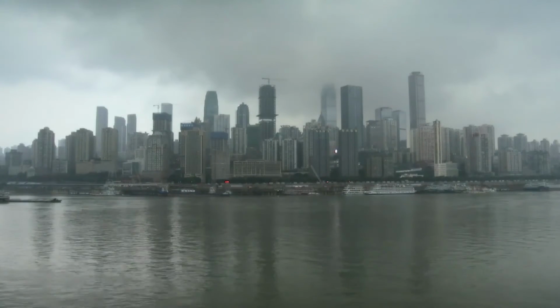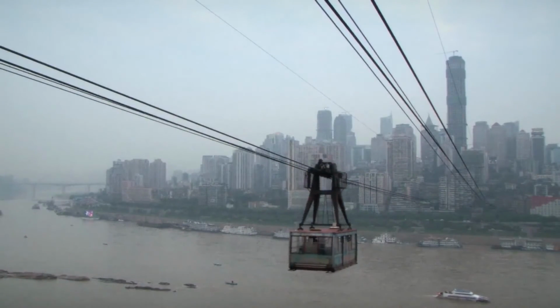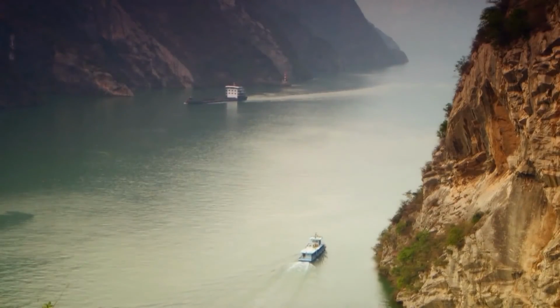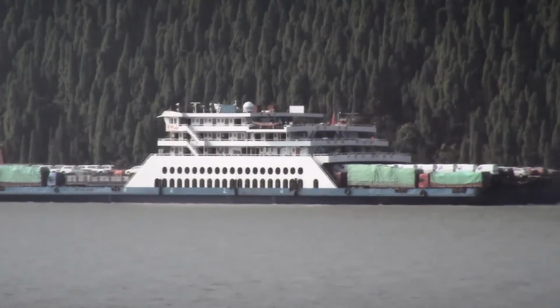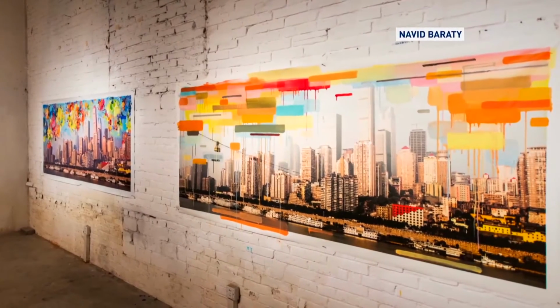Chongqing is a special city because these two major rivers in China come together to form a point. And so that was really symbolic of the theme that they had for the project, to bring two artists together from different cultures, because she was born in Chongqing, so she's Chinese and I'm American.